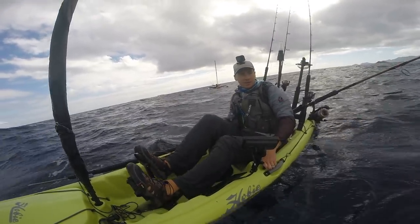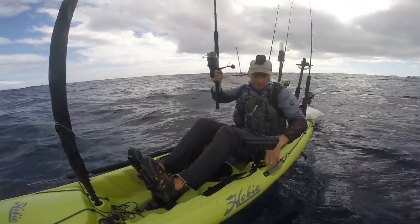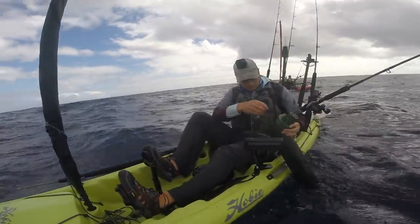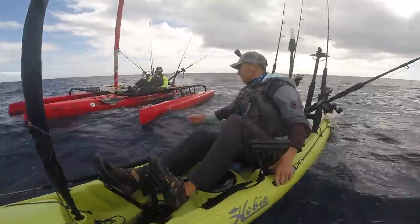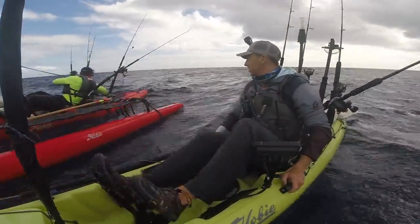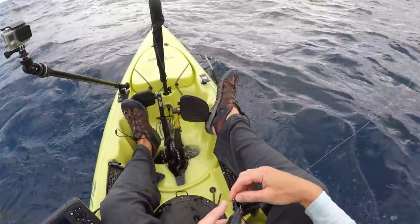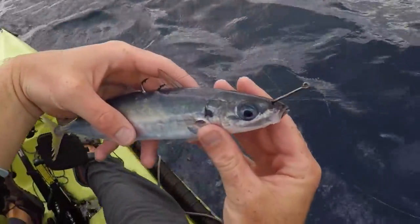Time for one last bait. I've actually got 2. I'm gonna give 1 to Greg. I've got 20 minutes left and then I gotta bounce. I don't expect him to last very long, but see how his mouth is messed up.